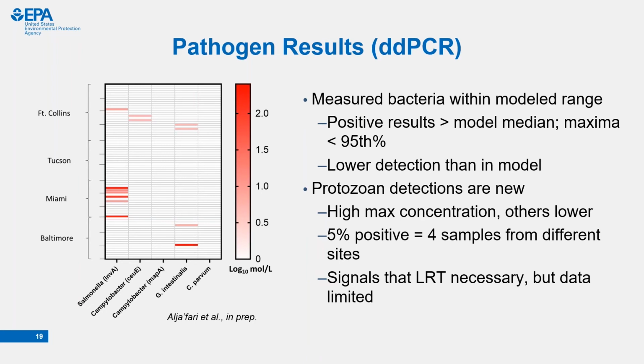We also measured protozoan pathogens in this study, which is particularly important because they're new, and our previous LRTs were specified only for bacteria because we had no data for protozoan pathogens, even though we suspected that they might be important. And so we have new detections that do reinforce that theory that rooftop collected rainwater should be treated for protozoan pathogens. But the problem here is that we only had 4 samples from 4 different sites that were positive, representing 5% of our total samples. And so even though this signals that an LRT is necessary for protozoan pathogens, the data is still fairly limited. Next slide, please.